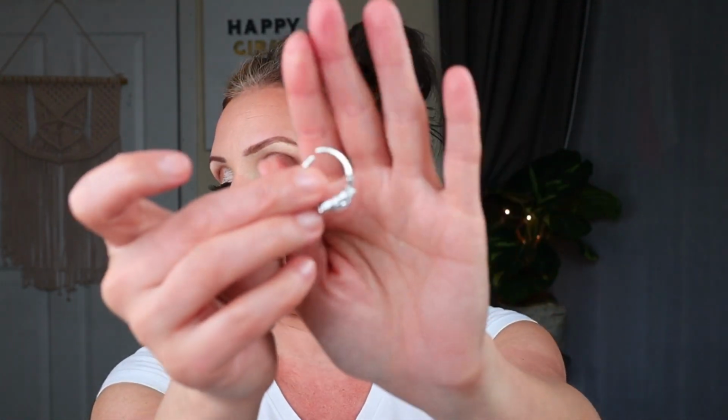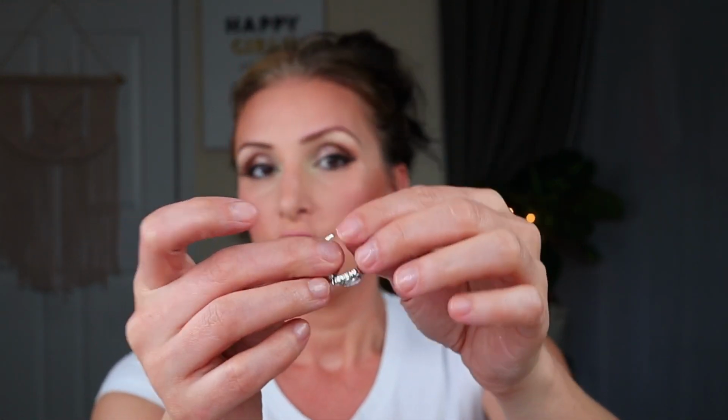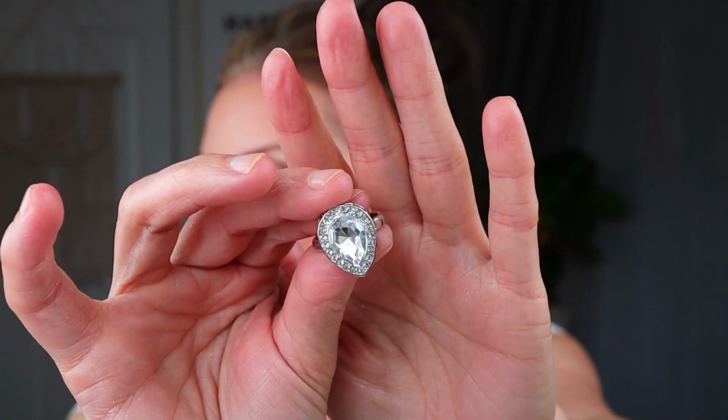But these here are all adjustable. So my thinking was to open them up a little bit and then wear them over my gloves. I could wear a ring over my gloves, which I don't normally do with my regular rings because they don't fit. But these I was thinking I would have enough room where I could wear my gloves, my bracelets, and have a ring on. So I'll show you the styles now.